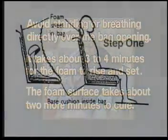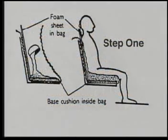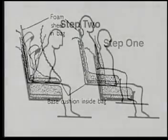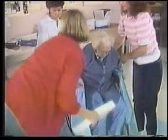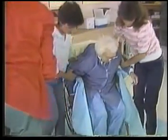If a one-piece insert is being made, the client would remain seated and the back cushion could be molded directly to the bottom cushion. The process of pouring both the seat bottom and back as a one-piece insert requires 2 bags to be taped together. The client may now be removed from the chair in order to examine the seat bottom.